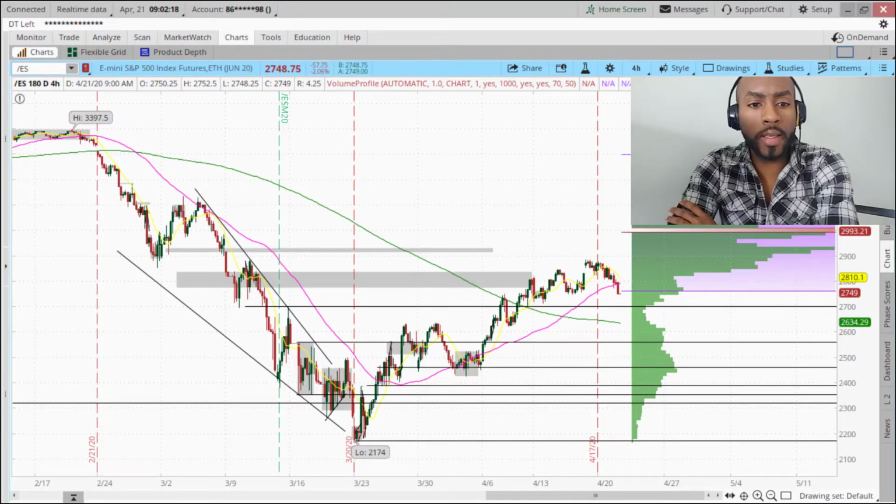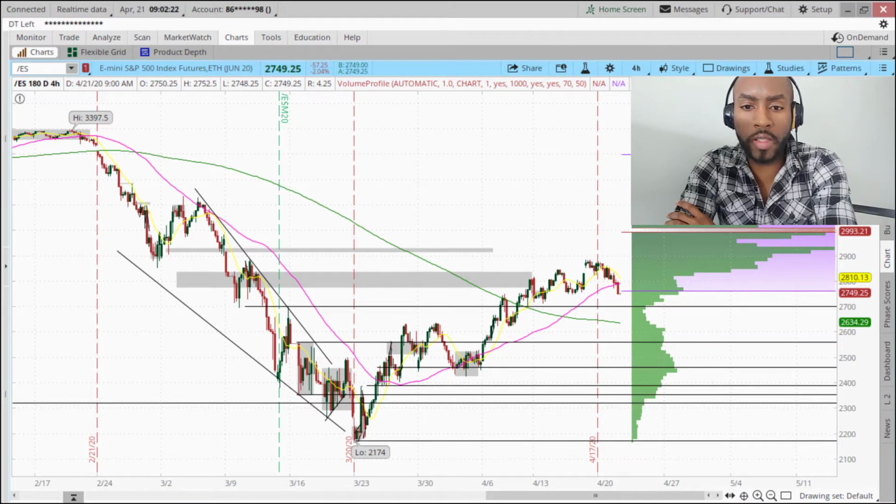So we're taking a look at the S&P 500 futures. Now we're coming in down just about 57.5 points, call it 2%. Just about 58 points on the ES.